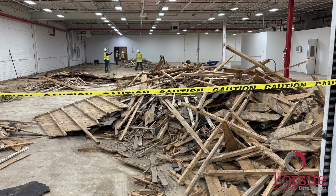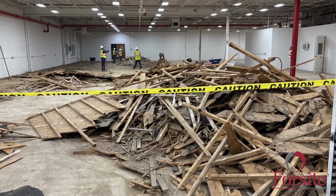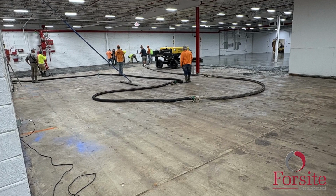You have to suit who is going to be interested in the building. So you ask pointed questions: What do you need? What does your operation consist of? And things had to be done. Walls had to be knocked down. Doors had to be cut. Offices had to be created, renovated.